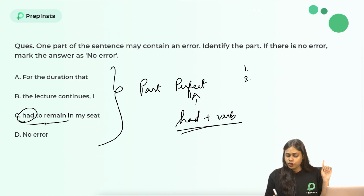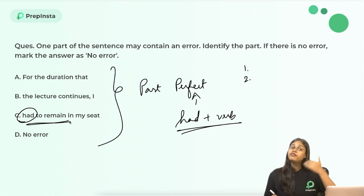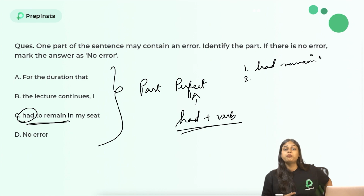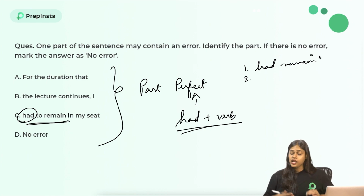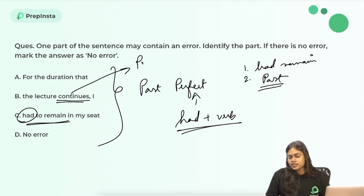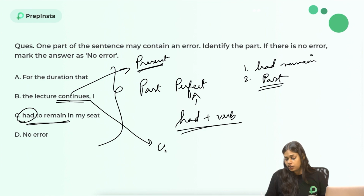So had to remain in my seat, that means this is the first action. So had to remain. The second action is the lecture beginning and the lecture continuing. Now, this second action should take simple past tense. According to the sentence, this is taking continuous. That means this is a present tense form, right? And we cannot use a present tense form over here. We have to use past tense, which means it will not be continues, but it will be continued.